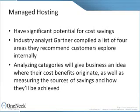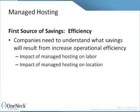As a result, organizations can understand, document, and measure the sources of these savings, as well as determine how they'll be achieved. The first category regarding managed hosting cost savings involves efficiency. Specifically, companies need to understand what savings will result from increased operational efficiency. Examples of where to look include the following.